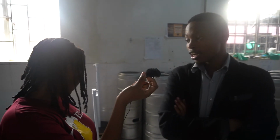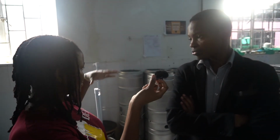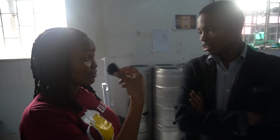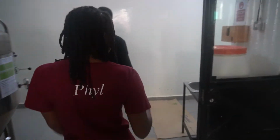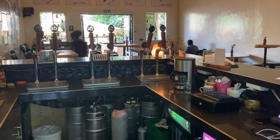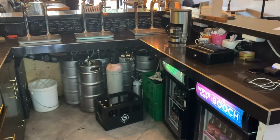And are there mini kegs that you can use? We only have one type of keg. They are called narrow sleeve kegs. They hold 30 liters. So there are no mini kegs. But if you have one, you can come and buy beer from here. We fill it for you.